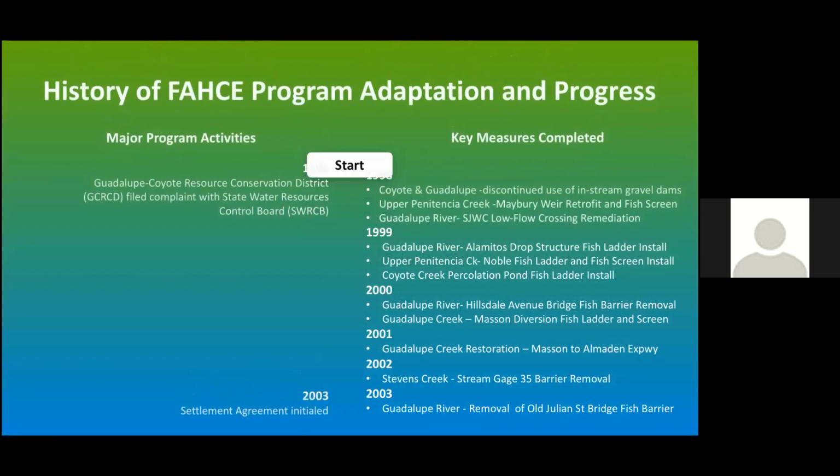So my next 3 slides, I'll try and be brief with them, but I wanted to provide you an overall history of the FAHCE program, its adaptation, and its progress. On the left side of the line here, you will see the major program activities that have occurred. And as you can see here, it starts off with the 1996 complaint that was filed by GCRCD with the State Water Resources Control Board.